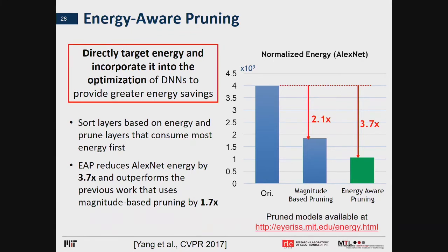And why would you want to do that? It's because as you remove more and more weights, you trade off more and more accuracy. So basically, you want the biggest bang for your buck. You want to remove the weights where they actually will affect the metric of energy that you care about. And by doing this, now you actually get a 3.7x reduction in energy. So this is about 1.7x better than just looking at the magnitude.